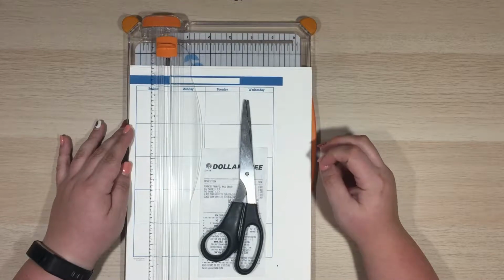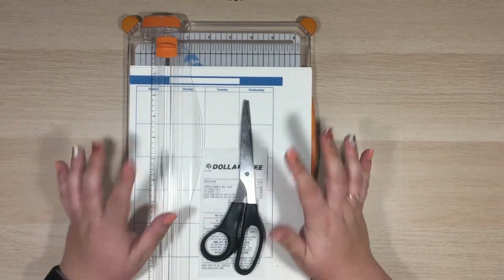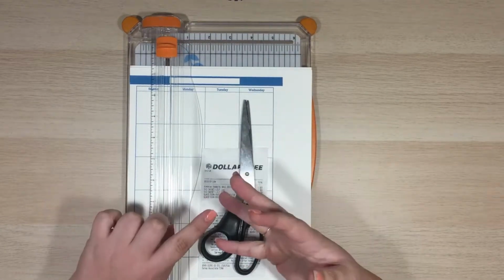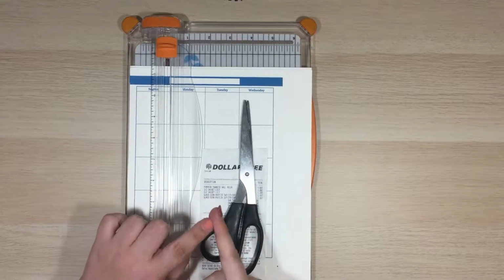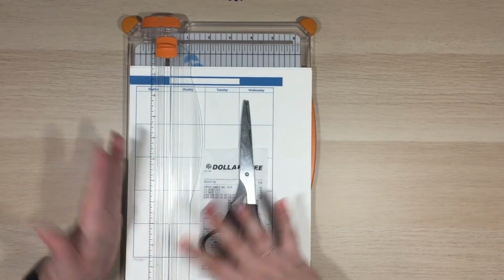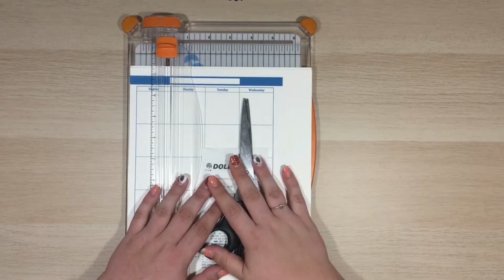And so I want to start for the month of September. I want to track my spending, whether it's cash, debit card, or credit card, because I do use all three for different things. That is what works for me and my budget.